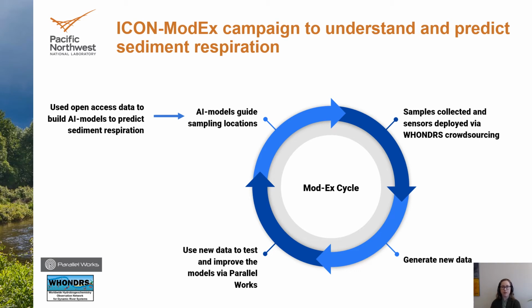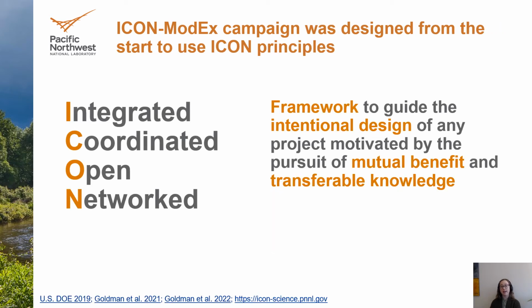So how does this connect to ICON? As I said, the ICON-ModEx campaign was designed from the start to align with ICON principles, because when we decided that the what of the science was AI and sediment respiration, we also decided the how was pursuing mutual benefit and transferable knowledge, which meant using ICON as a framework. So we're going to go through each letter in ICON and talk about examples from this campaign. I want to make it really clear, though, the examples we're talking about are not the only way to do ICON. They are just one example of using this approach. ICON can be accomplished in many ways, and it does not require crowdsourcing to succeed.